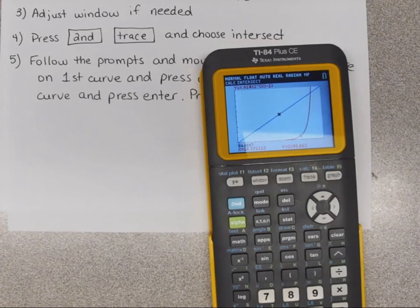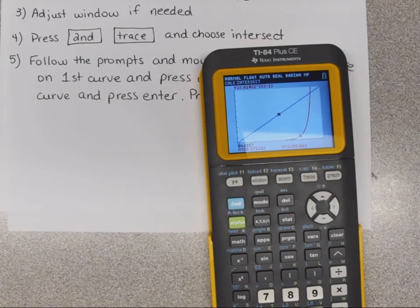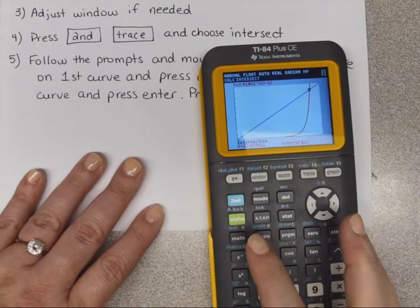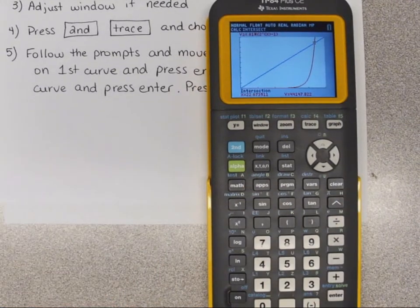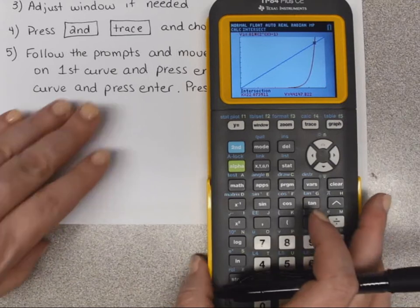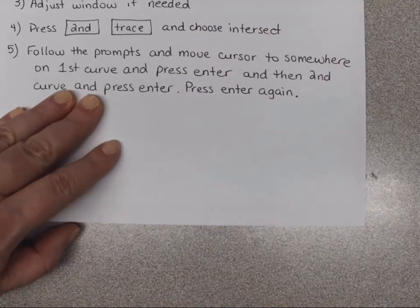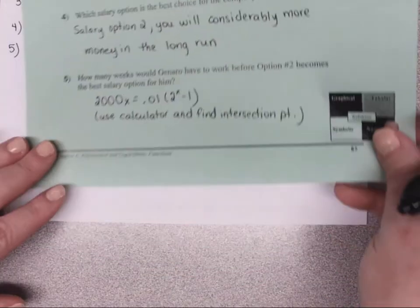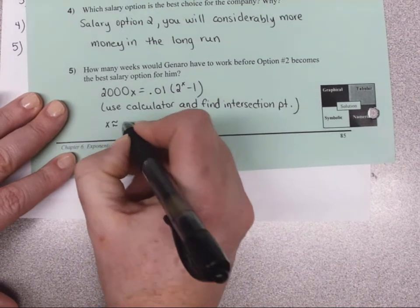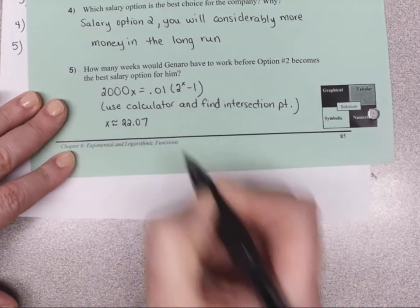Then it asks you, do you want to guess? If you want to, you can. I never guess. I just push enter and let the calculator do the guessing for me. If you push enter again, it's going to tell you about what the intersection point is. You might have to zoom in, but right here is where it tells you the intersection value. It gives you a value of about 22 point something, so x is approximately 22.07.